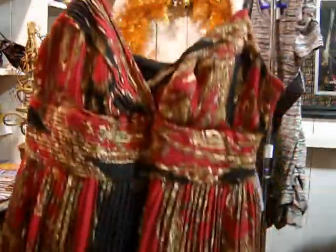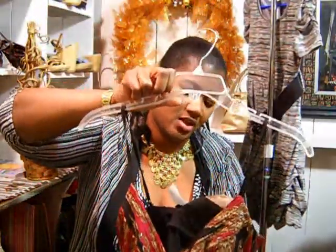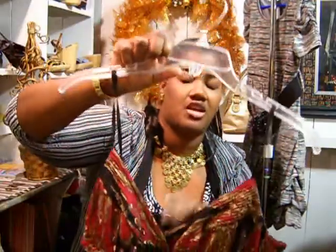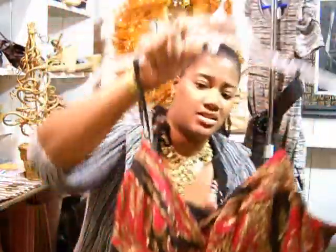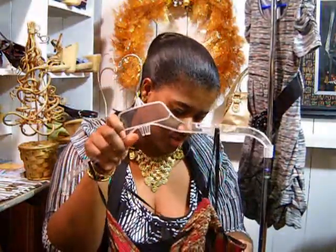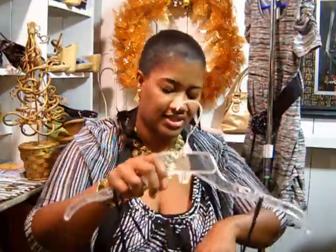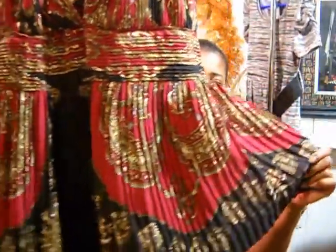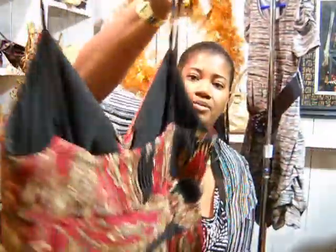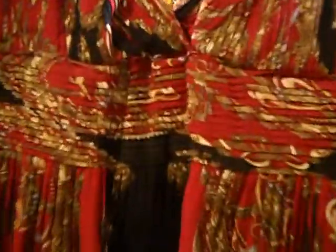I also have a pair of crushed velvet pants if anybody is interested in those for the holiday. This right here is by a really expensive company also. No, this is the ECI also. And this is a size 10. And this is real silk. You can see that pattern.